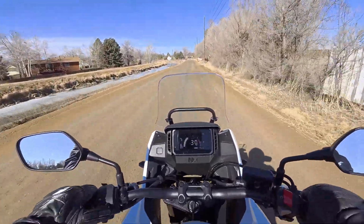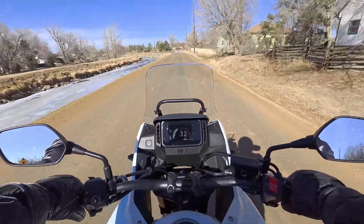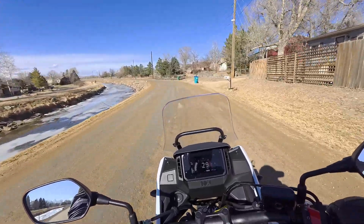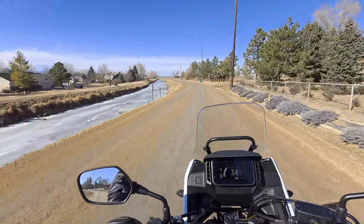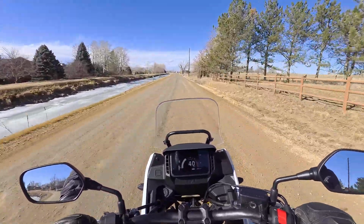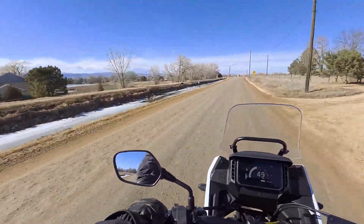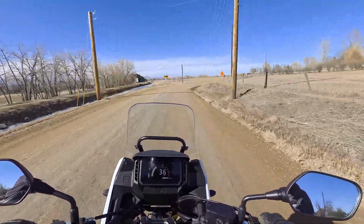So although I've got a menu switch, I really don't think it probably has a whole lot going on. But you can turn off the traction control apparently. The bike handles perfectly on this dirt road, feeling like it is still on pavement.